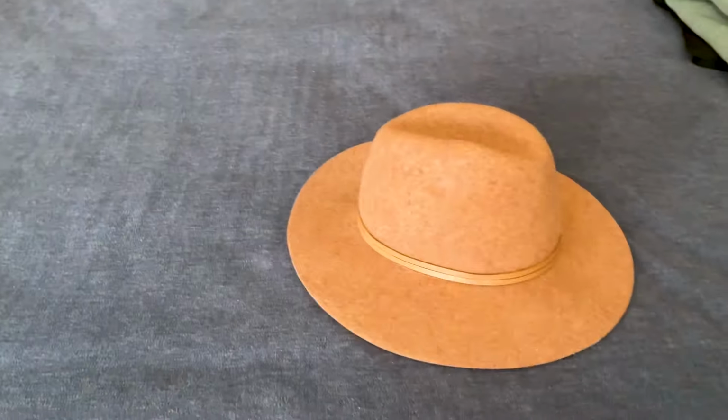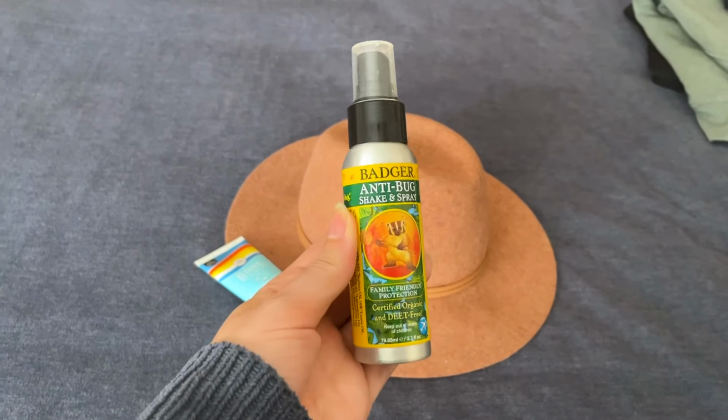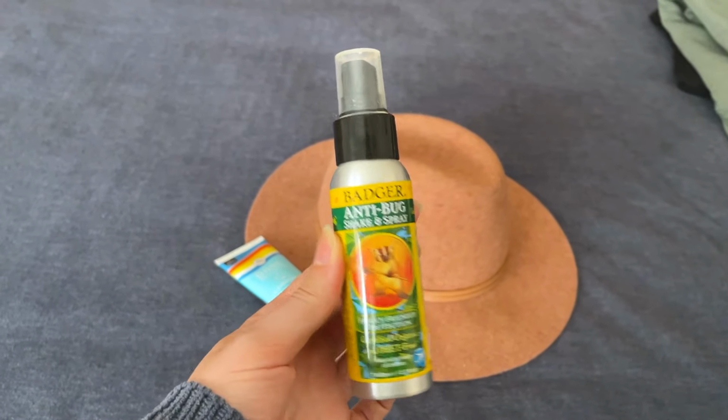Weather in the mountains can be quite unpredictable. You're higher in elevation, so sun protection is important. So is insect repellent. I got this natural one that smells divine and is free of chemicals.